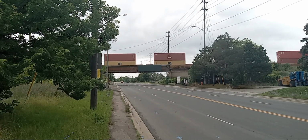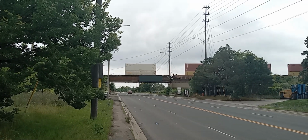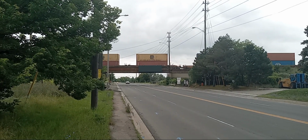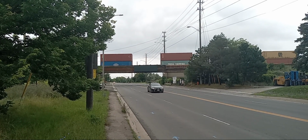And great news, I think we have a CPKC southbound coming. That'll be in the next scene, or if it's coming right now, that would be classified as a train meet. Which would be cool, getting two trains in one scene would be awesome.